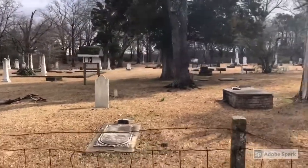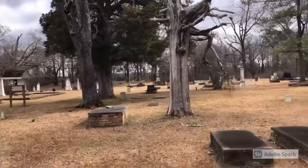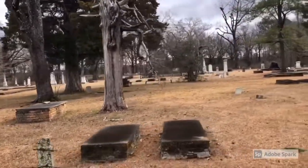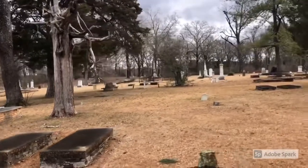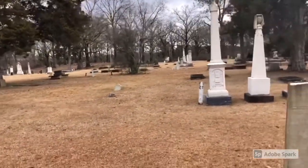He says this cemetery tells great stories about the influence of not only Aberdeen, but Monroe County on the state of Mississippi, helping to make her what she is today.